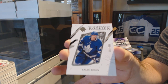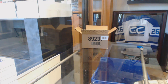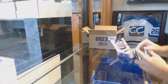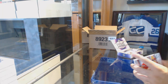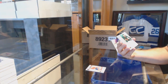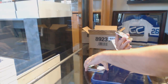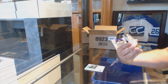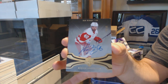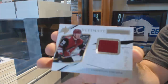You know what? It's one of those things I feel bad about. I wish this design was on last year's products. I love those Ultimate Rookies. Very clean looking. Base card number /99, Jonathan Drouin. No 99s. Yeah, we had a 99 Ultimate Introductions. Ultimate Rookie Auto /299 for the Minnesota Wild, Luke Kunin. We've got an update base auto number /50, Henrik Zetterberg. Henrik Zetterberg. We're approximately 1.5. And an Ultimate Rookie jersey of Christian Fischer /299.